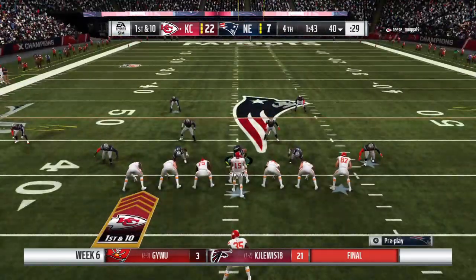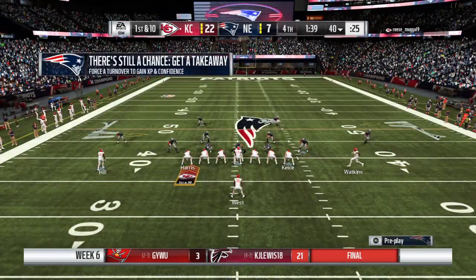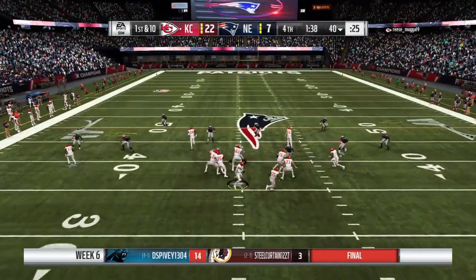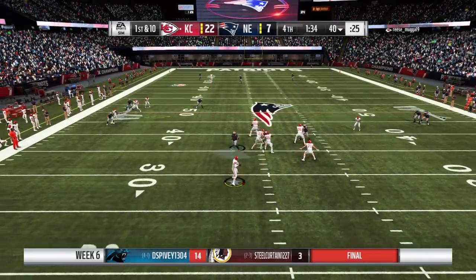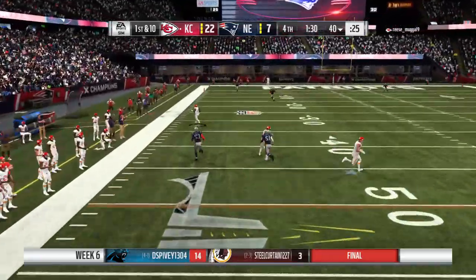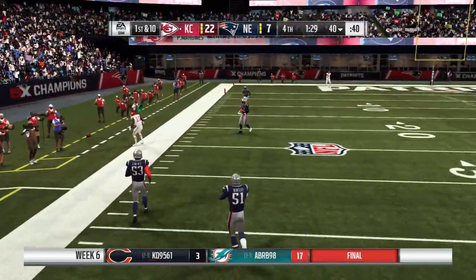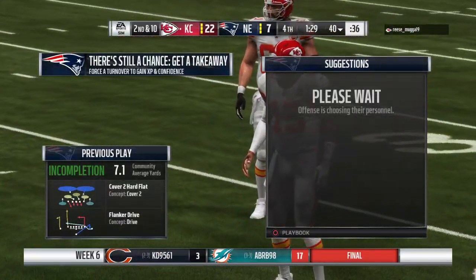Mahomes now perfect since the second half started, 7 of 7. It's 1st and 10. Mahomes going to throw it here. Forced out to his left. Now he'll square up and throw deep left sideline. So they took a shot on first down but couldn't connect.